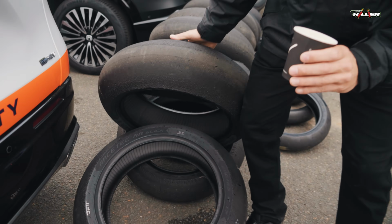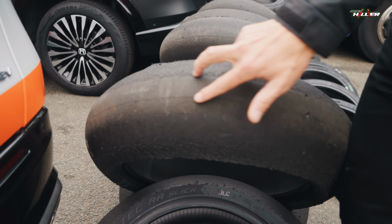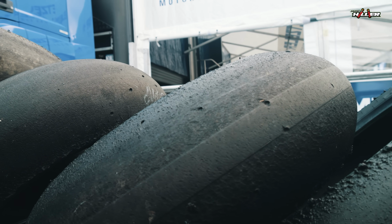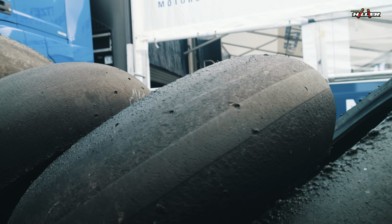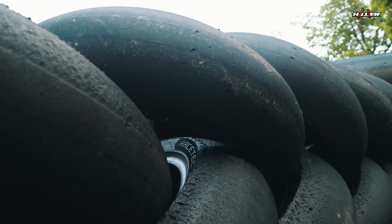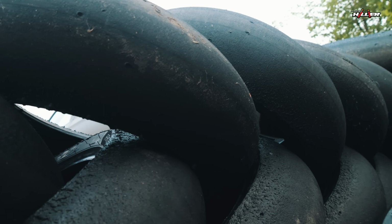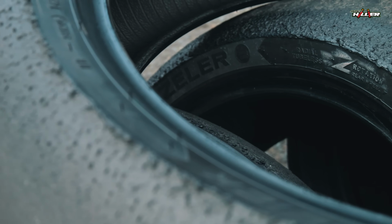But there you can see a little bit more the general wear, this band in the middle where the stiffer band is, which might wear more, and it just drops off the edge. And you can see the big difference in wear between the harder compound in the centre and then the edge, the sidewall of the tyre works a little different.